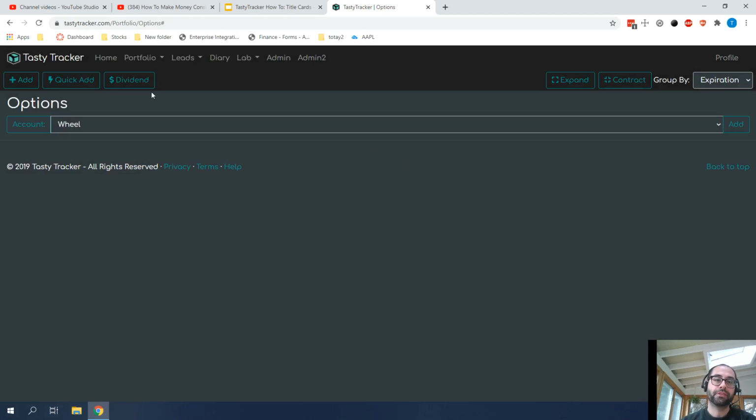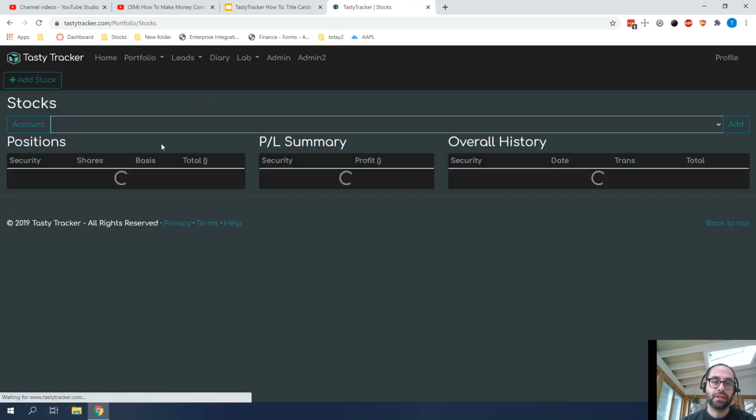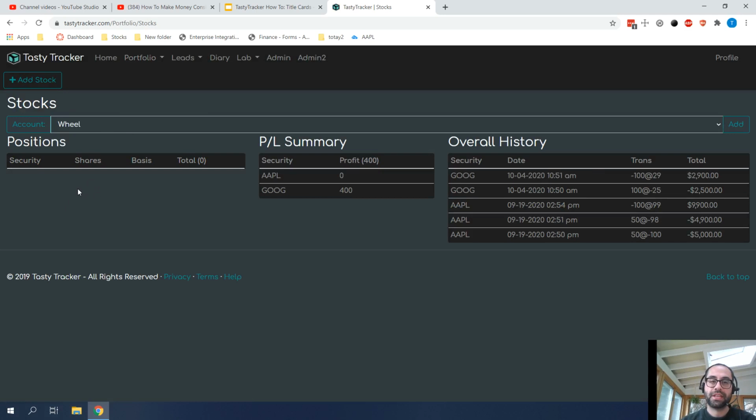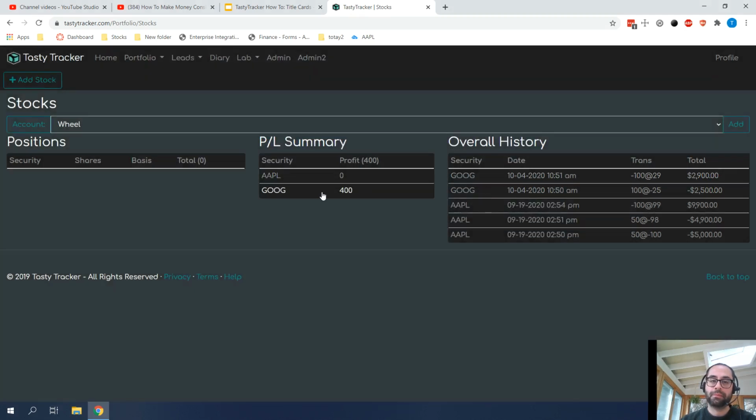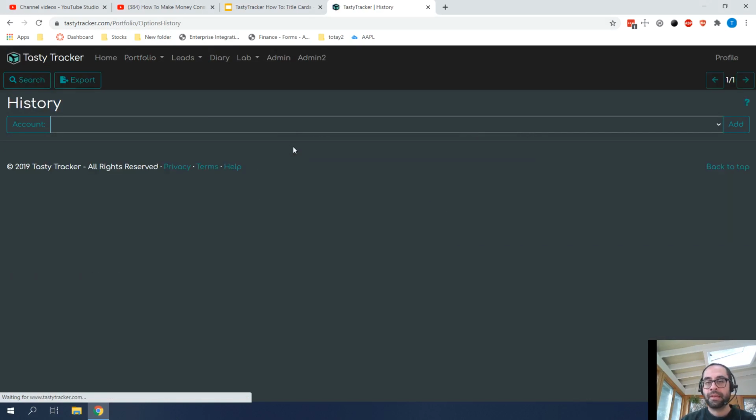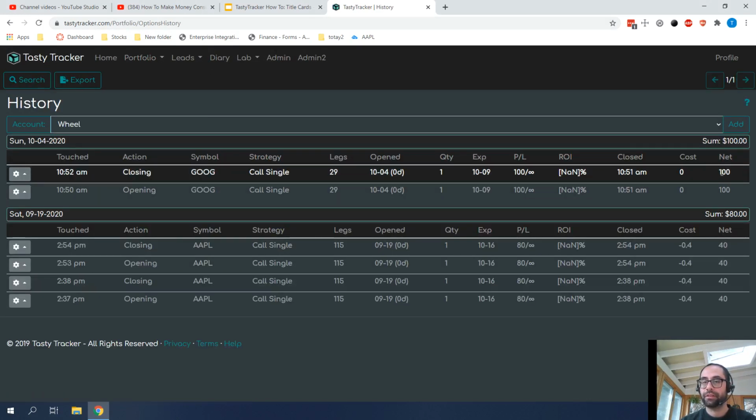Now my option is gone. If I go back over to stock positions, the position that I had here in Google is gone. And we can see here that if I click on this, the note shares got called away is there. And I had bought them for $25 a share, but I had sold them for $29 a share. So that gives my profit to $400. And if I go to options history, I can see that I collected $100 on the call single.